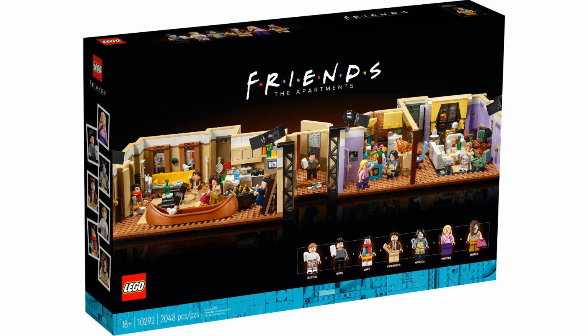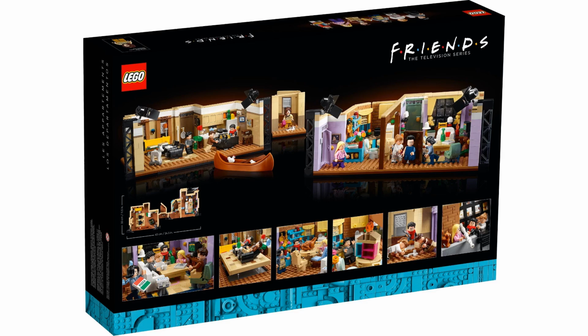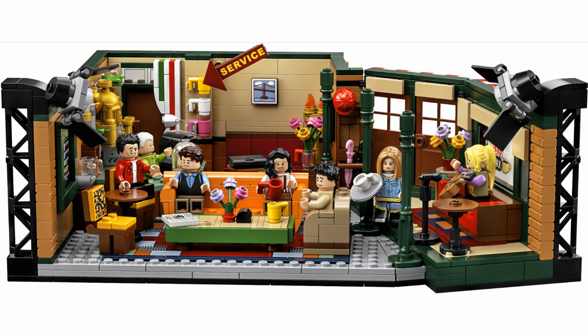Right, on to number 2, and it's the Friends Apartment set, which was kind of a sequel to the Central Perk set, which we got in 2019. It's another one which I wouldn't have really thought would do that well, just because the Central Perk set didn't increase much in price after it retired at the end of 2022. So I was thinking, if that set hasn't increased much, then surely this set won't, because they are of the same theme or sub theme.